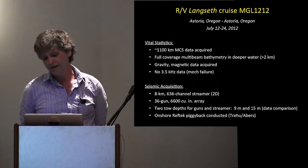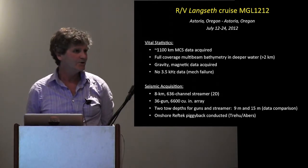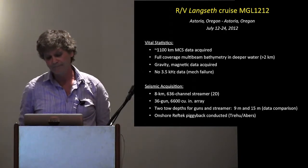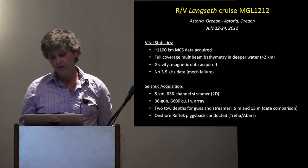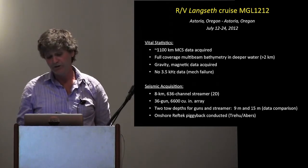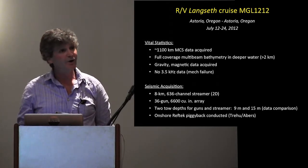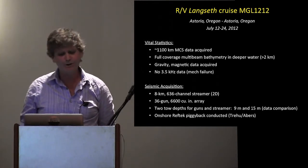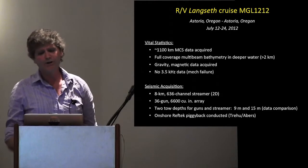And they tried 2 different depths, 8 and 15 meters, to try to tune up the source signatures, and particularly to get to the lower frequencies. There also was a piggyback by Ann Trehu and Jeff Abers that apparently recorded at the far offsets. I think Jeff told me 140 kilometers. They were getting the gun data on shore, so that's good.